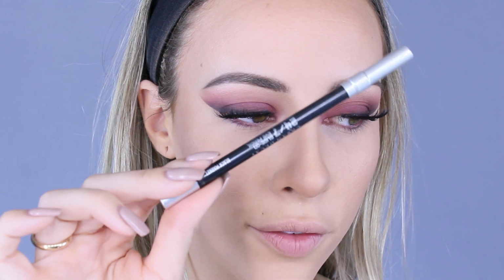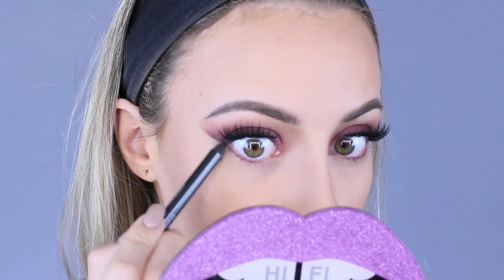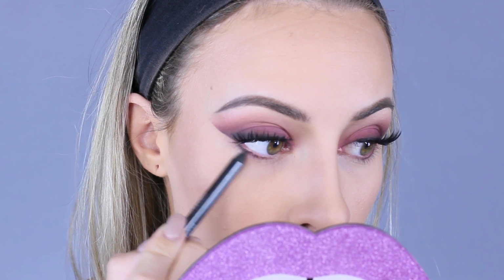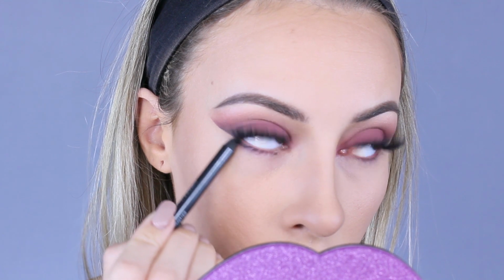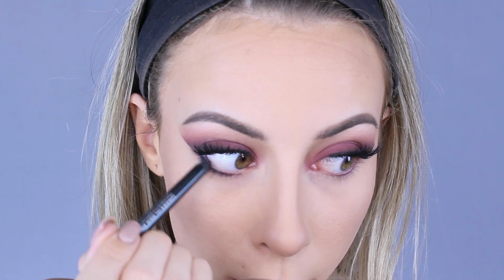Okay, so I went ahead and popped on some lashes as well as did my face makeup, so we can move on. To finish up this eye look, I'm going to be smoking out my lower lash line. So I'm going to go in with the Urban Decay 24/7 Glide On Eye Pencil in Black Market, the same one we used on the top. And I'm just going to apply this super close to my lower lash line. I'm going to make a super thin line. I don't want this to be thick at all. I'm also going to put this in my waterline.